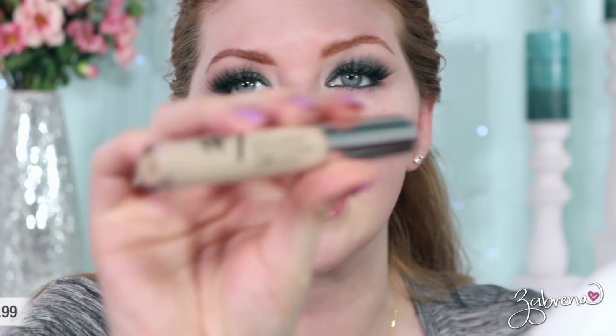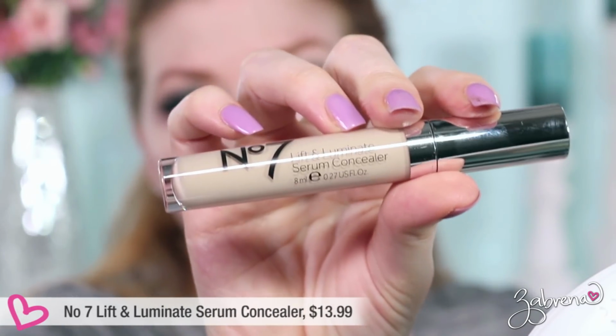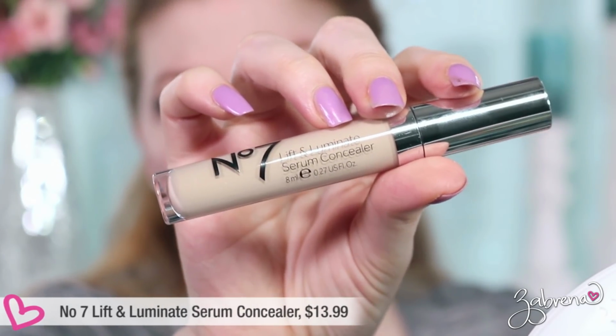So another product that I got to try out is from the No. 7 line. This is their Lift and Illuminate Serum Concealer. Now this does not say it's for the under eye area. This is more or less for blemishes, acne, etc. But I do want to try it under the eyes. It says it's a highly pigmented buildable formula that instantly conceals imperfections for full and all day coverage. And it says it has a flexible formula, so it's not going to migrate into fine lines, which is why I do want to test it out underneath the eyes, even though it says it's not specifically for the eyes.